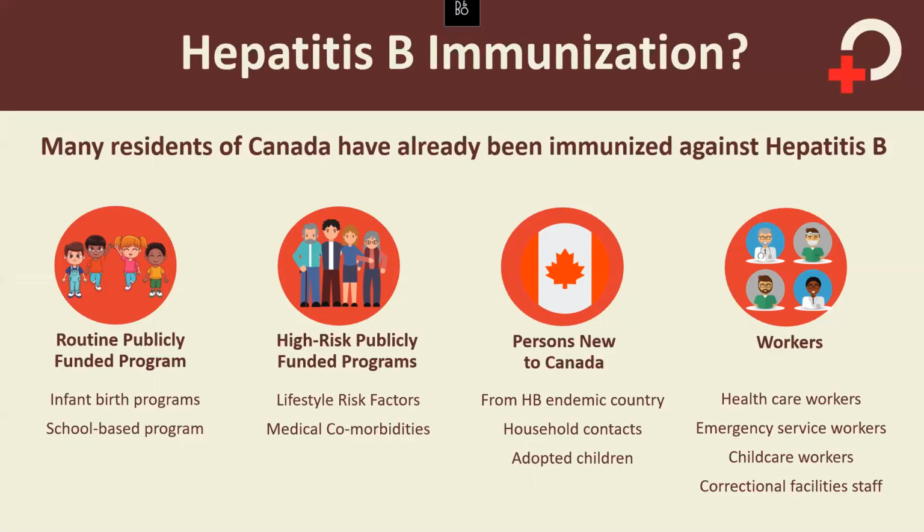On top of that, persons who are new to Canada, so those arriving from countries that are endemic with hepatitis B, those who are household contacts or children from those countries, they would also have been immunized likely when they immigrated to Canada. And a lot of workers have been immunized because of potential exposure. So this includes healthcare workers, emergency service workers like police officers and firefighters, childcare workers like early childhood educators and teachers, as well as correctional facility staff.